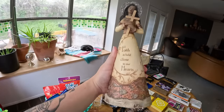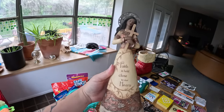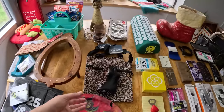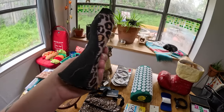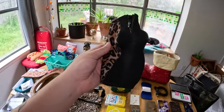But look at her. She's beautiful. It's an Elements. So there we go. I'm glad the halo bent right back. I think she's beautiful. So there's that. We got this little beer koozie. That's cute. It's like it's in a little scuba diving outfit.